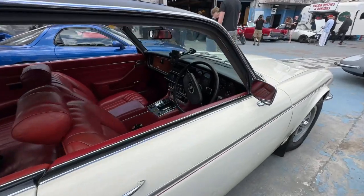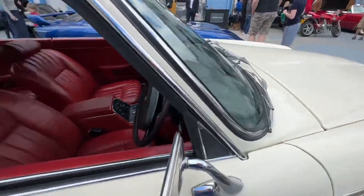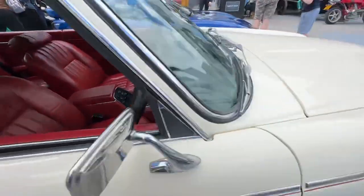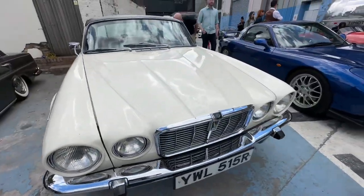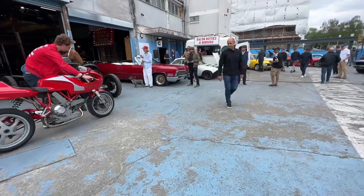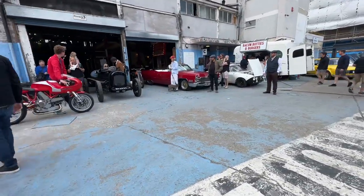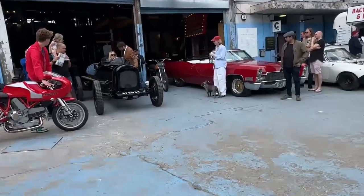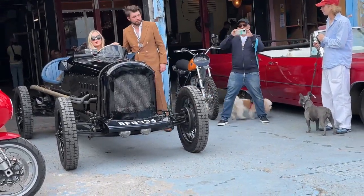This time the Jaguar XJC. Again, beautiful red leather interior with probably old-fashioned white or Windsor white. I forget what they call it, the exterior. But that's really good. And here is Peggy G in her Ford Model A boat tail 1930 Speedster. Alongside her is our host, Merlin, Duke of London.